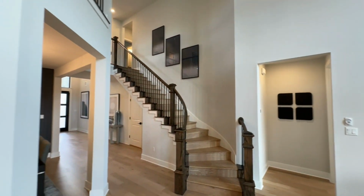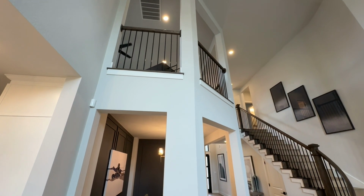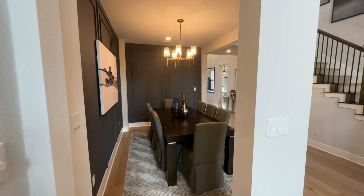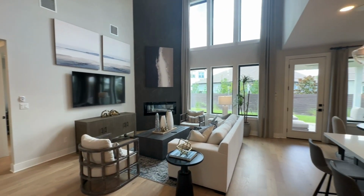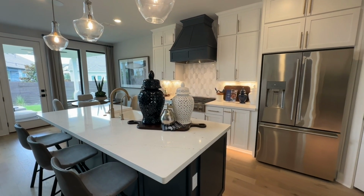We've got a family room. We've got kind of an open dining area, an open loft upstairs. It's kind of tucked away under there, and I like that. I like that it's open. Kitchen is not gigantic, but it's also not small.